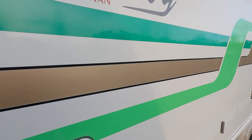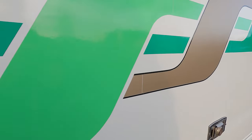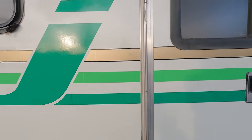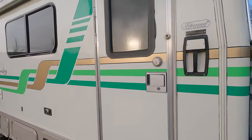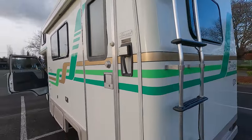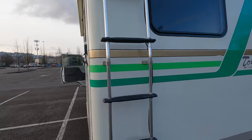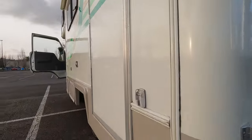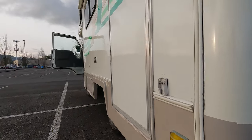If we look at the shine in the fiberglass and the quality of these decals, which are original, this thing was kept inside, most likely, for all of its years. There are just really no flaws with this thing on the body. It only has 41,000 miles.